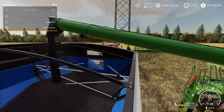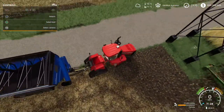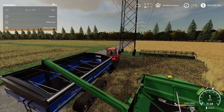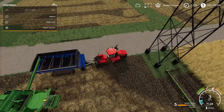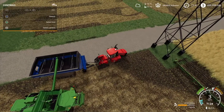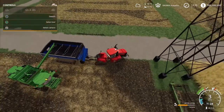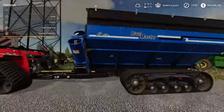Bro, this thing holds a lot. Holy crap. This auger holds so much. God, dude. Make sure it doesn't all go into... I'm not even sure how much more we got. Probably not much more. This thing's about halfway full, yeah. Alright, I'm just gonna leave this here. Put the cover on it so the wind does not blow it.